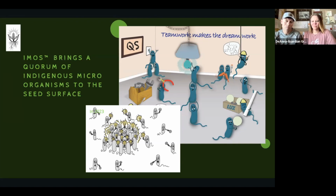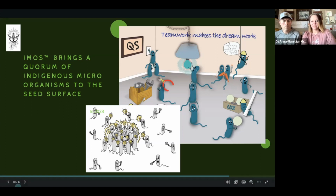So we got light from the energy, the switch is being turned on, and this impacts everything. This impacts immune system function in our plants. This impacts nitrogen fixation. Like, this can impact the plant on every level of life, if we have a diverse group in large numbers working together to influence our plant's ability to produce on its own at the seed surface.